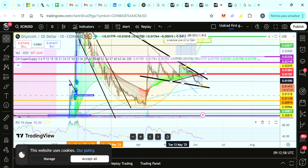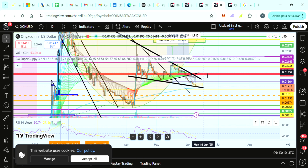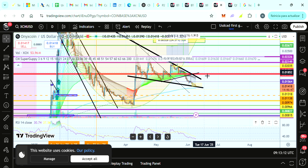But you can see as we look at this trend line, this black one right here, when it broke that trend line, we had that decrease in price. That's why that is put there. And the wedge is here just to show more of the channel of where XCN is currently sitting.